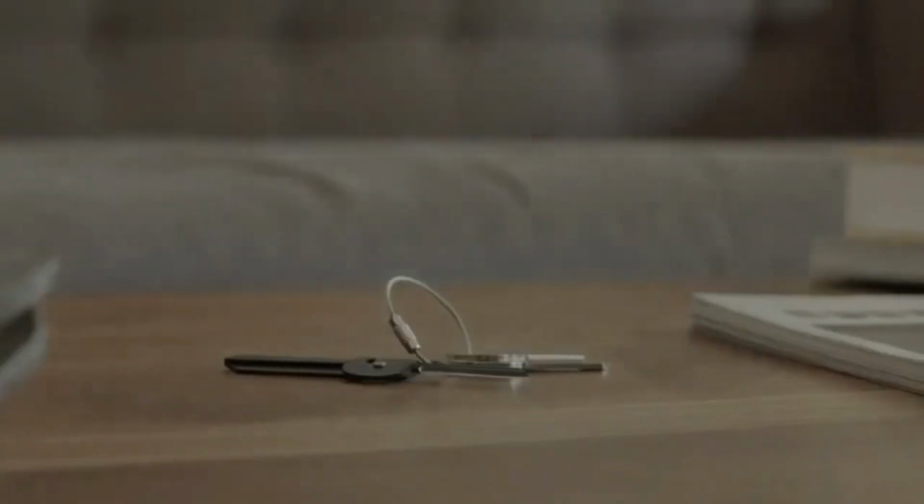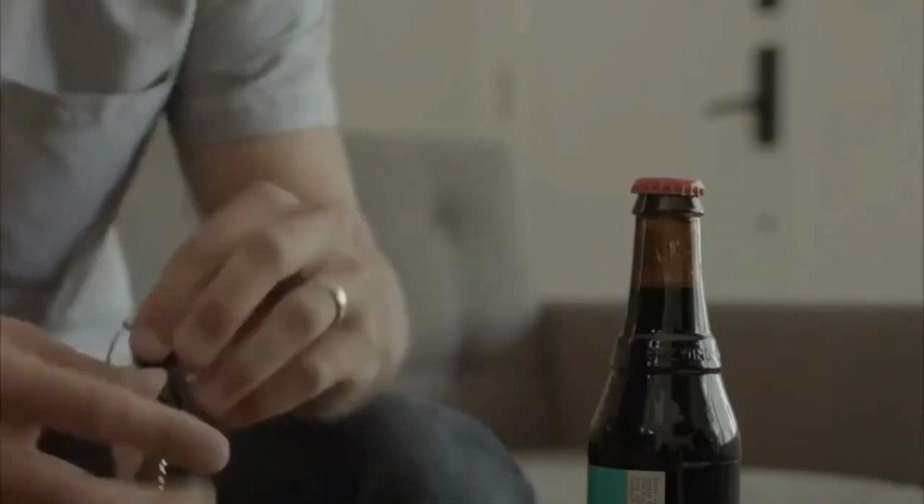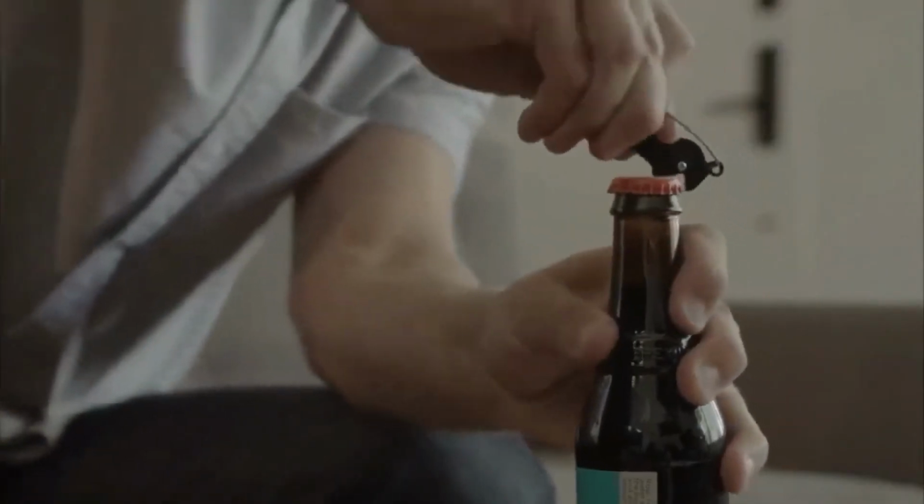Let's unlock its potential together. With its sleek and lightweight design, the Porter Key Multitool 2.0 ensures you're always prepared without the added bulk. It's a game changer in terms of everyday convenience.